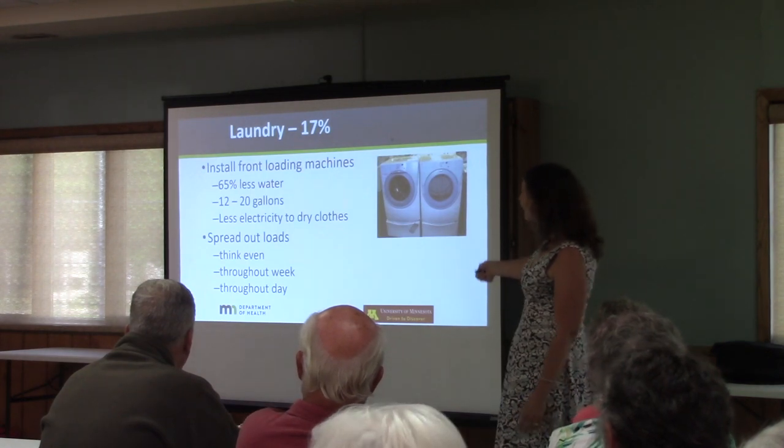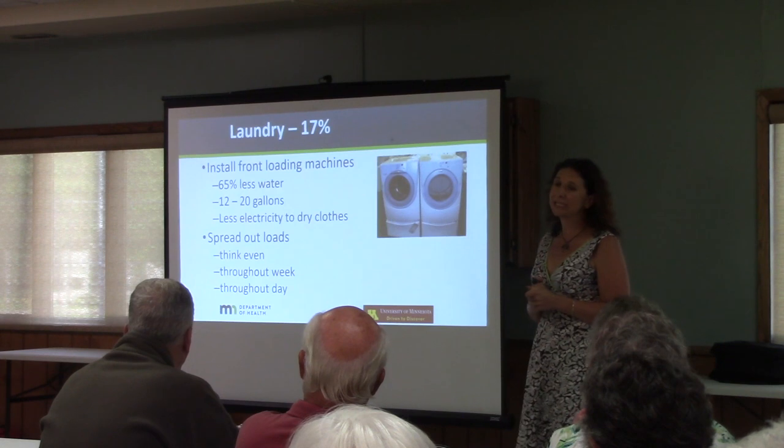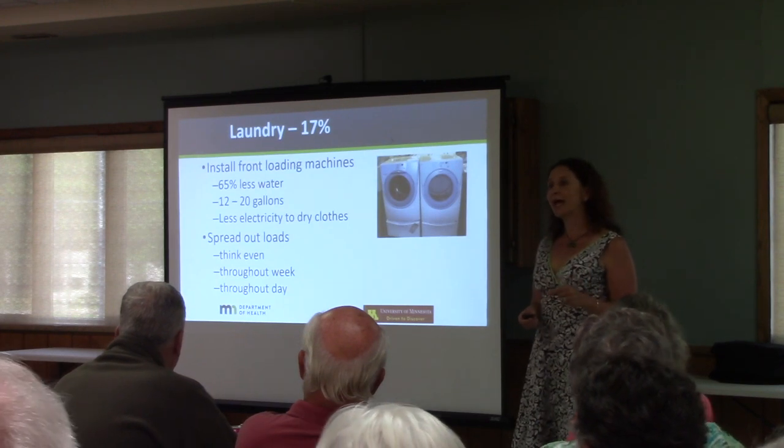Laundry: if you're getting a new washing machine, install a front-loading washing machine. They use 65% less water. And in the long run, they pay for themselves because they get your clothes drier.